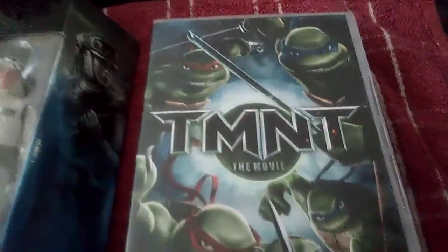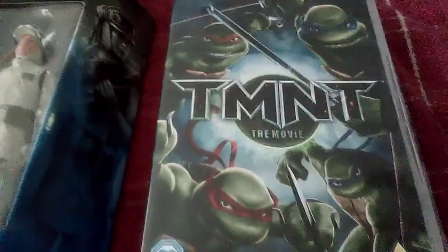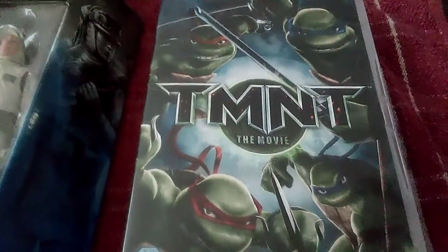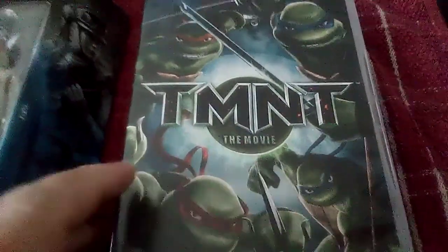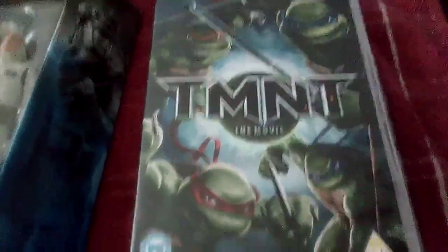I also picked up a copy of Teenage Mutant Ninja Turtles, the movie, 2007, for £1. I didn't have a copy. I've never seen a Blu-ray version of this yet. I don't know if there is one. I'll have to look into that. But I'm happy to have a copy of the film for £1 anyway.